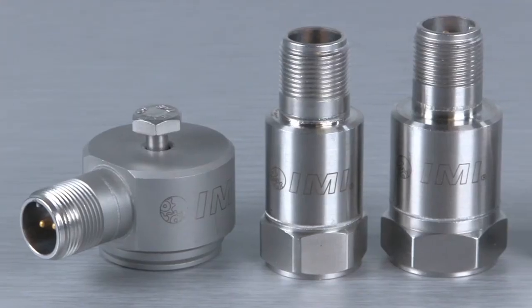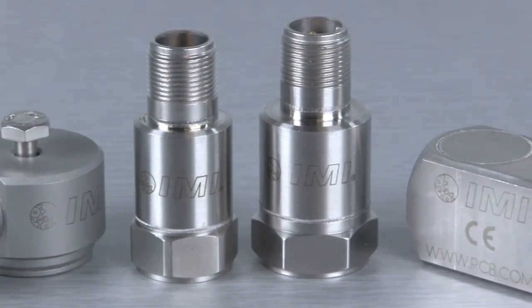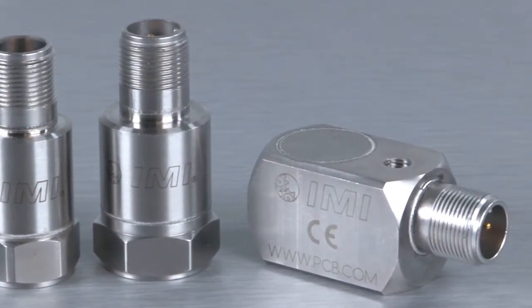PCB offers a variety of different quartz element sensors, including different housing designs, frequency ranges, and usable operating temperatures, providing a wide sensor selection to best fit your application needs. Model 627A01 and 628F01 are top exit accelerometers.